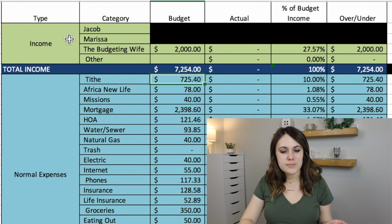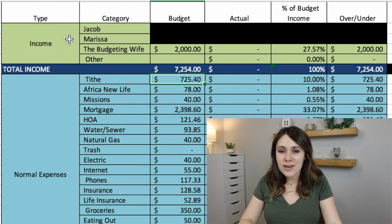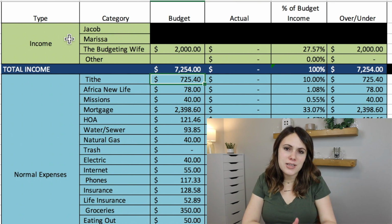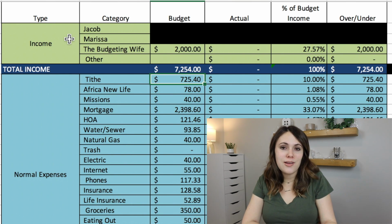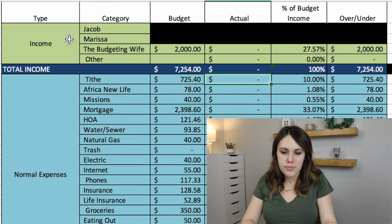First off, with normal expenses, the first line item that I have here is our tithe. So Jacob and I are Christians. We believe in tithing and giving to our church and other organizations. So our tithe to our church this month is going to be $725.40, which is 10% of our take-home pay.